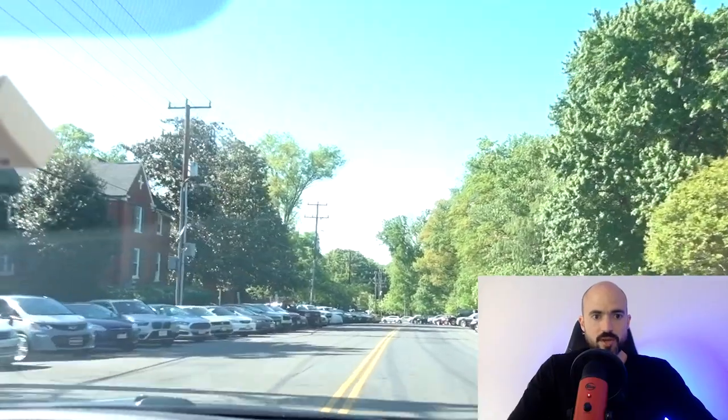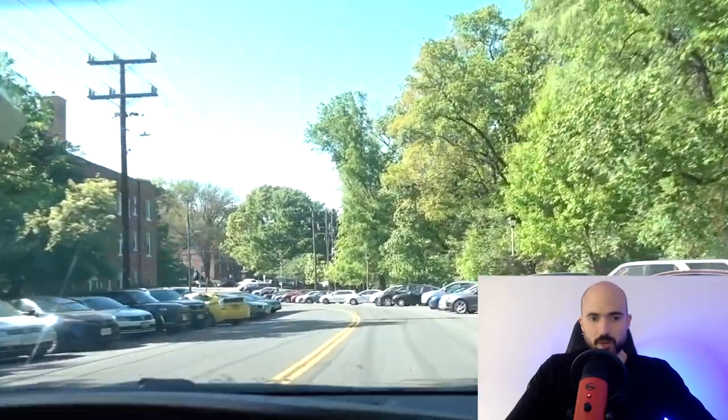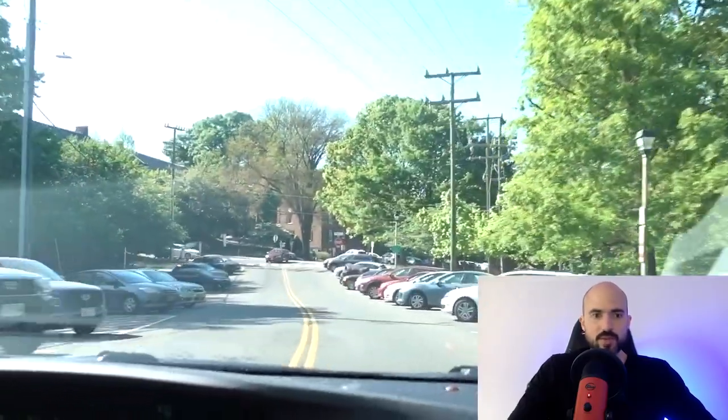So this is Colonial Village. And Colonial Village is garden-style condos, very affordable. And the neighborhood is just very pleasant, very scenic. It looks like parking would be tough here, but actually I used to live in Colonial Village. And the only time parking was really tough is if it's a Saturday night or sometime when it's super busy. But usually it wasn't too bad.